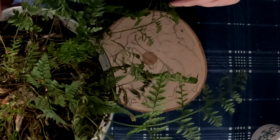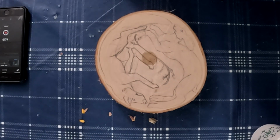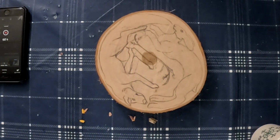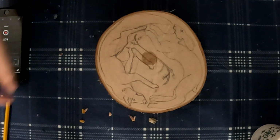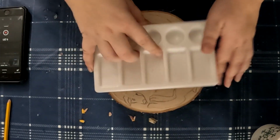Alright, we're going to try that, but we're going to move on to painting the animals. And I am saying animals in that way on purpose, by the way.